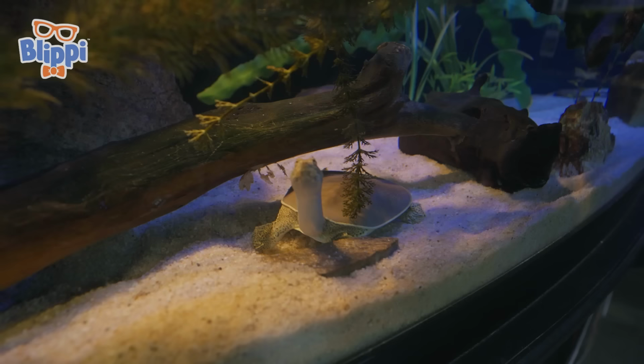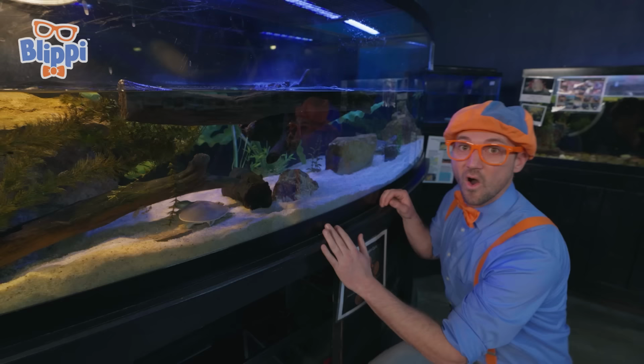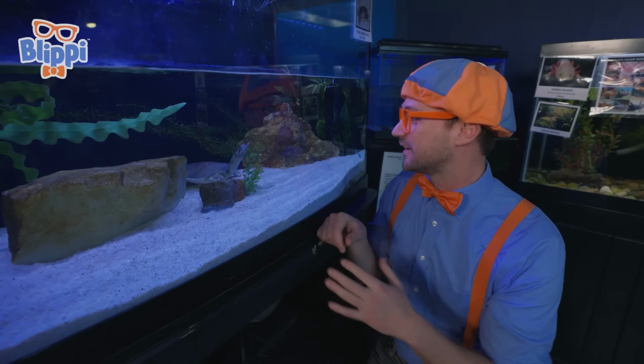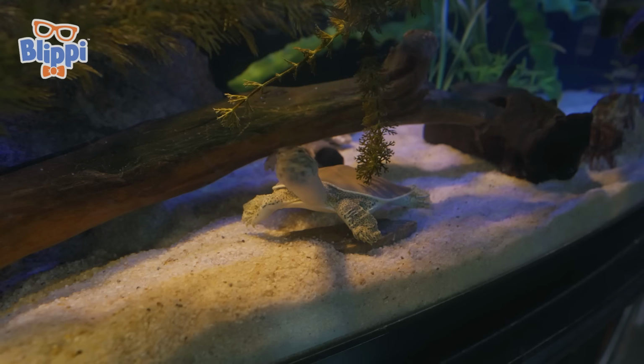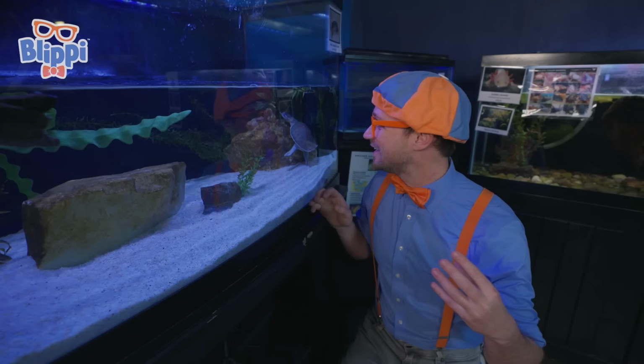Oh, and look in here. Whoa. Looks like we have some turtles. Oh, hello, turtle. Come over here. See this one? Yeah, it's pretty big. Actually, they're gonna get way bigger. And these are actually soft shell turtles. You know how most of the time turtles' shells are really, really hard? Yeah, these shells are soft. Interesting. Did you see how long its neck was?